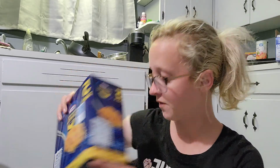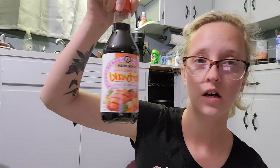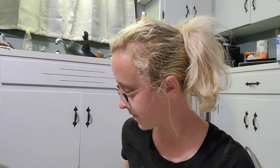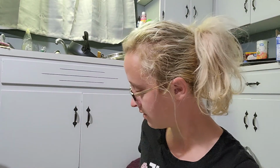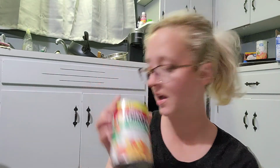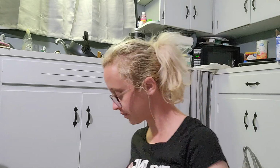My Kraft mac and cheese for my lunch. That will be saved till last. Teriyaki sauce for that stir fry. I'm also going to do pasty, which I also have a video for already. And so we needed some beef gravy. I have 2 cans of spaghetti and meatballs. I also like to have these for lunch. Sometimes SpaghettiOs and meatballs, not spaghetti and meatballs. I'm not a big fan of spaghetti and meatballs.